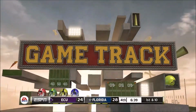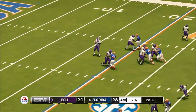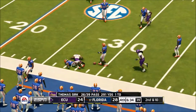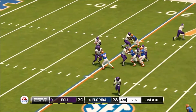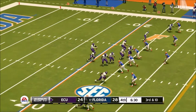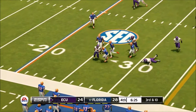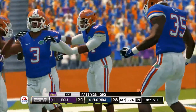For Florida, they've been bringing the heat, and they've gotten to him on several occasions. Couldn't hang on here in the fourth quarter. Boy, the focus and concentration to hold on to the ball. Throwing right. Trying to set up a little screen, gets it to his tailback. He gets hit out of bounds around the 26-yard line.